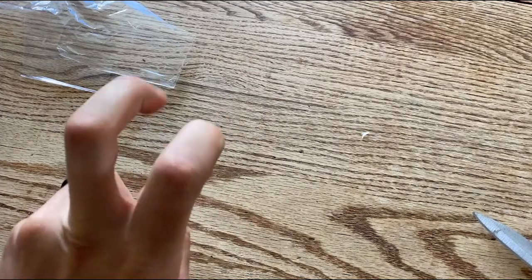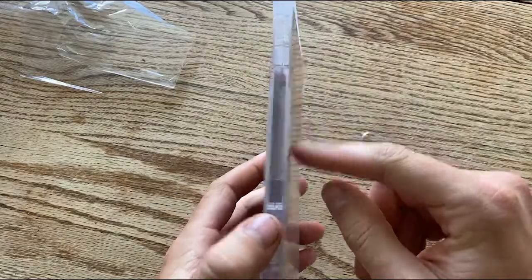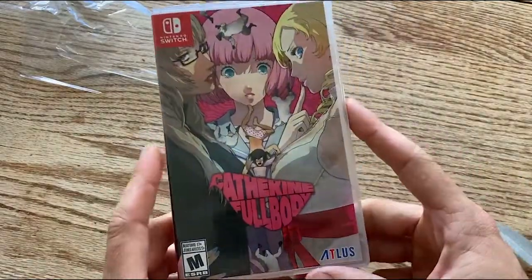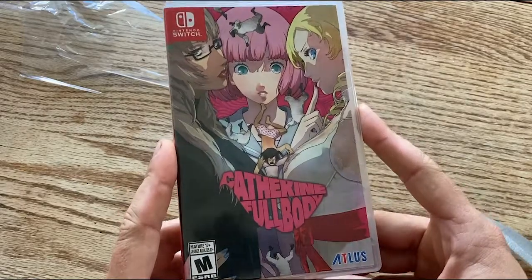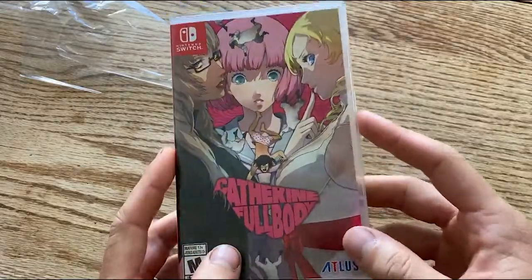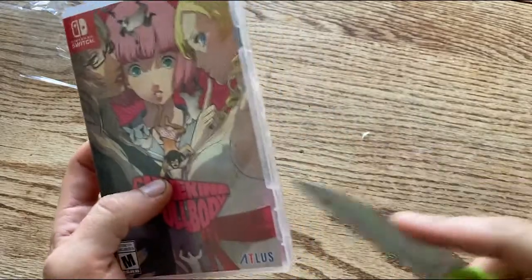All right, we're going back to GameStop. These were the other games that I mentioned that were new, but not. We have Catherine Full Body. It's got this annoying sticker here again. I don't know a lot about this game, but I know a lot of people like it. As far as I understand, it's a puzzle game and also a dating simulator with some sexual tones. So play this game when the kitties are asleep, I suppose. So let's open this up.